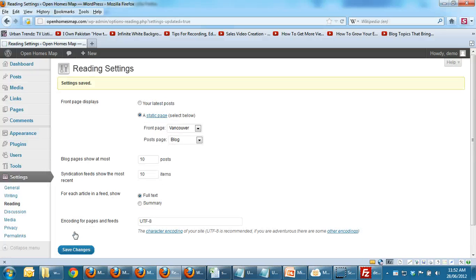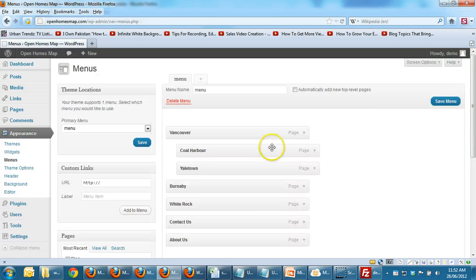The second thing I need to do is go back to appearance and menus. Remember, I've added a blog now, so I need to make sure that it appears in this menu, that page.